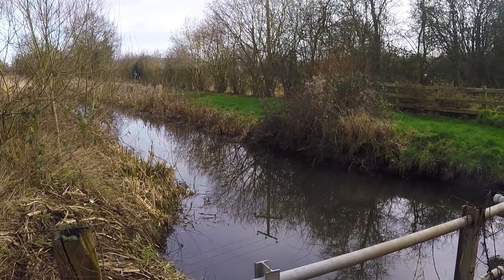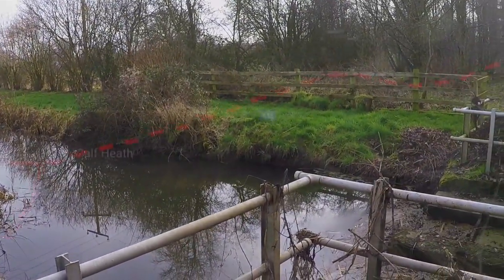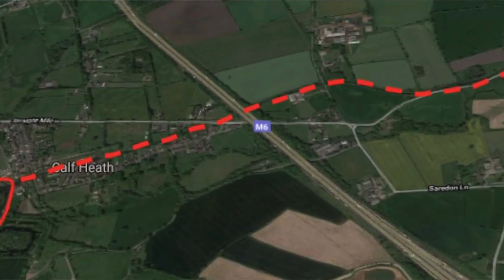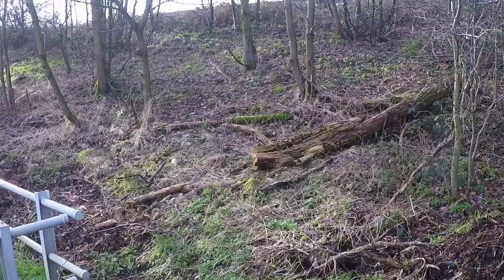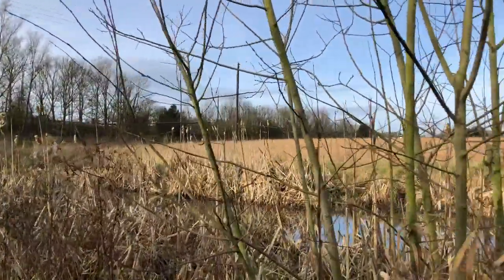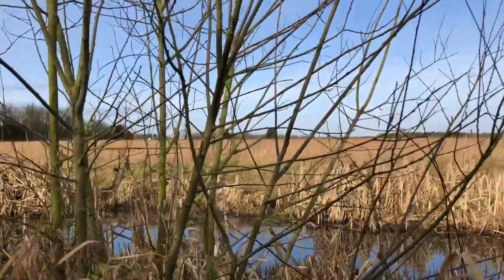So if you recall from my last episode, the first and the major obstruction stands here at the M6. And the hope and the prayer is that one day, just one day, they'll widen the motorway and a culvert will be installed capable of taking boats.